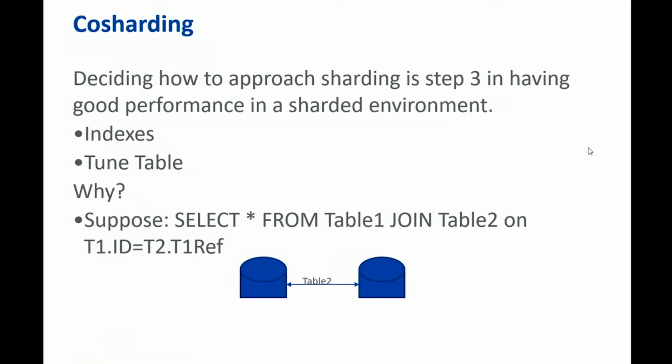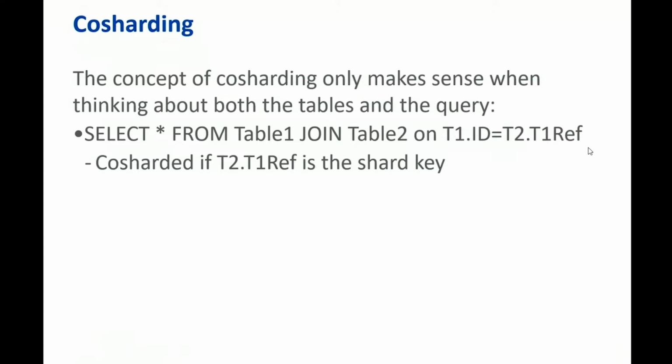So a little more about co-sharding. Co-sharding only makes sense when you talk about tables and a query. If Aviel is there, I'm sure he's itching to say that. Co-sharding doesn't make sense to say in general that two tables are co-sharded without having queries under which they are co-sharded.